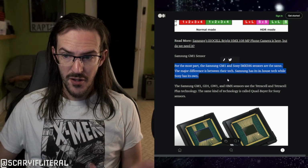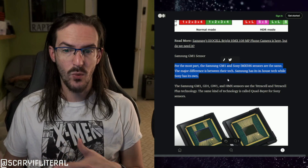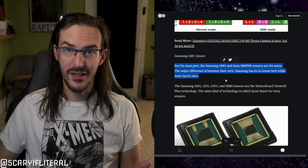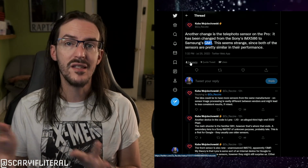For the most part, the two sensors are the same. The major difference is between their tech. Samsung has its in-house tech while Sony has its own. They're both 48 megapixels. They're really, really similar. So likely not a radical change there, but maybe some more consistent processing.